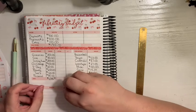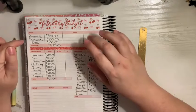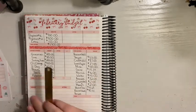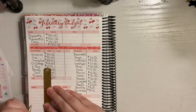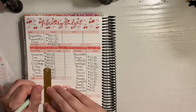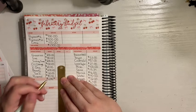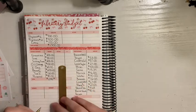So this is going to be the totals of not only my income, but also my variables and my fixed expenses. So that's what I'm going to rate here. Gotta make it perfect. I know nothing in life is perfect, but I don't know what it is about lines. Just gets me, you know? The lines just have to be a certain way for me. I don't know why.